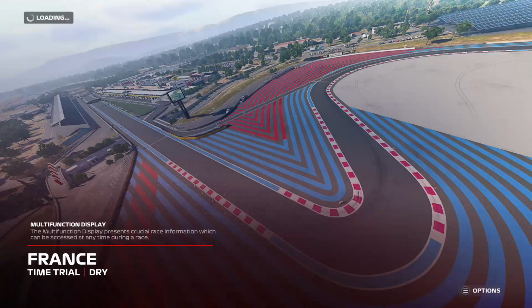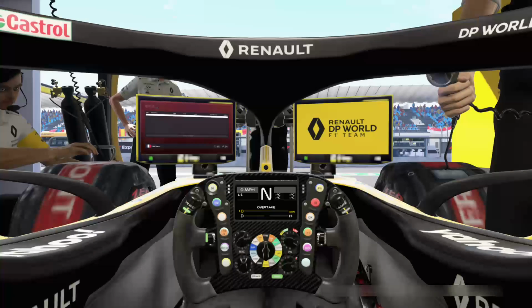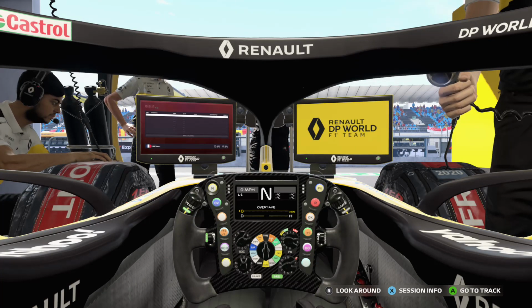I'm going to mix things up this time. I'm going to test myself in the Renault, seeing as we are in France, as you can see. Not one of my personal favourites, this track. It's a flowing circuit, exactly one of my favourites.